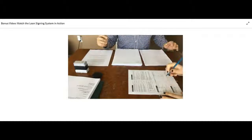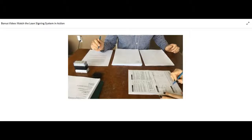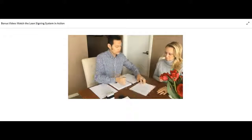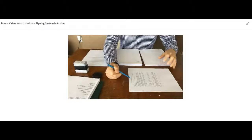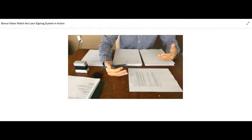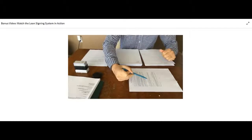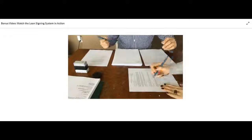Lenders are very particular these days, so just slow down. Perfect. This is what they call an errors and omissions agreement, just saying that if there are any typographical errors or we need a re-signing, you'll cooperate with the lender. Sign here, and once again, make sure your dates are very legible.